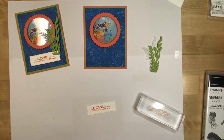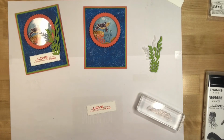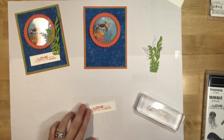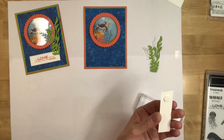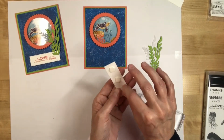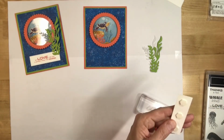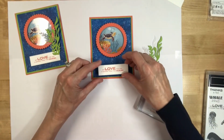Now because my porthole is lifted a little bit, I want to go ahead and lift my sentiment as well so that it matches and my seaweed can span the distance. So we're going to use some dimensionals, and we're going to put this at the bottom here.